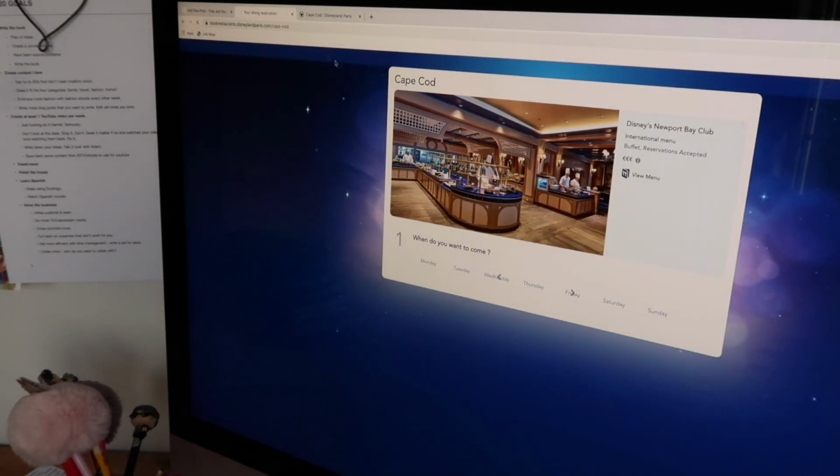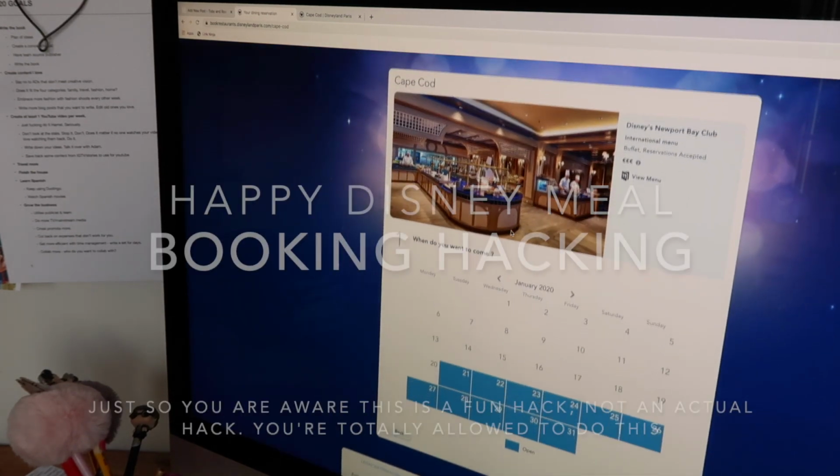and boom, there it is, and you can book away. Happy hacking!